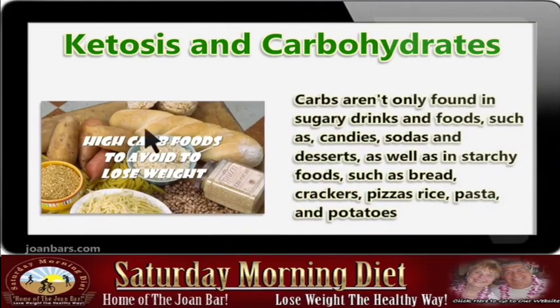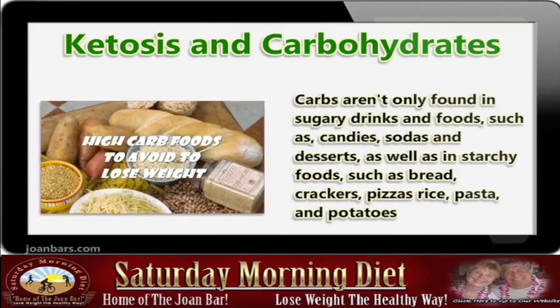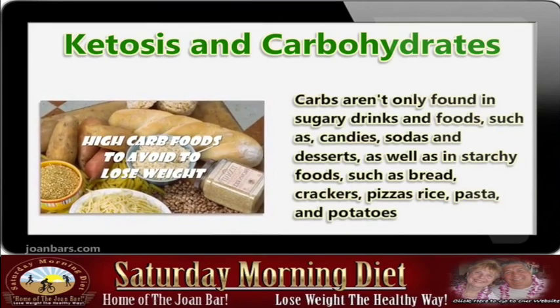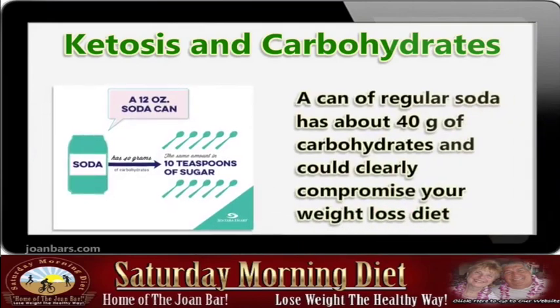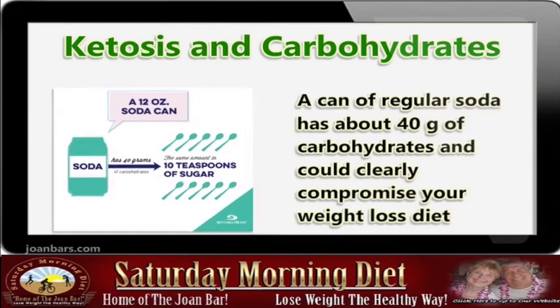Carbs aren't only found in sugary drinks and foods, such as candies, sodas and desserts, but also in starchy foods, such as bread, crackers, pizzas, rice, pasta, and potatoes. A can of regular soda has about 40 grams of carbohydrates and could clearly compromise your weight loss diet.